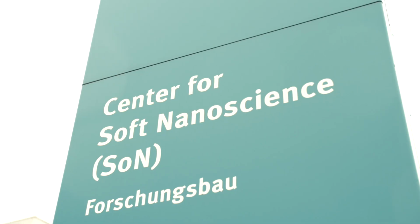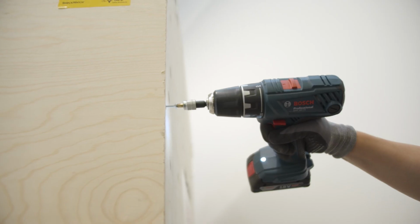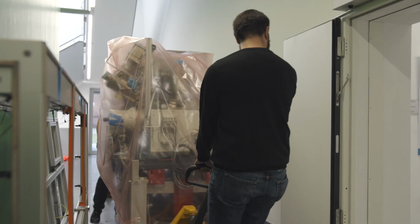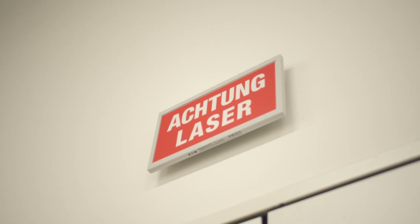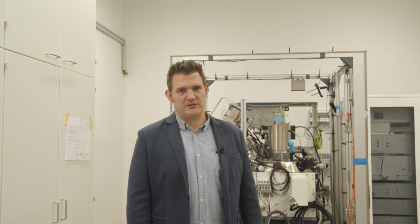After arriving at the place of destination, the system will be carefully unloaded to get it into the customer's lab. This is the room where the magic will happen during the following days. To clarify the specifications which are needed for this room, our service people met with the customer already a few weeks ago.